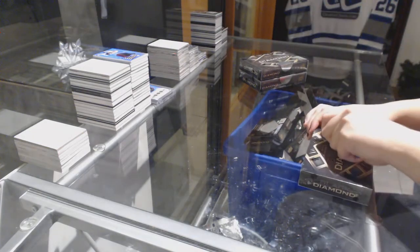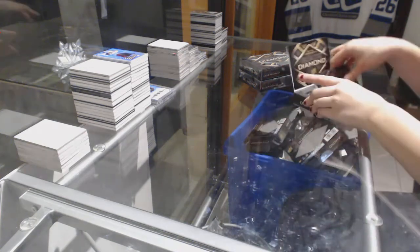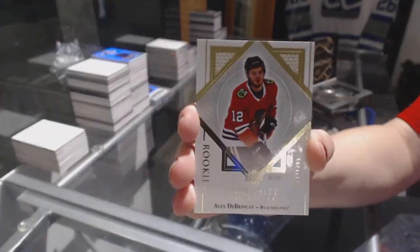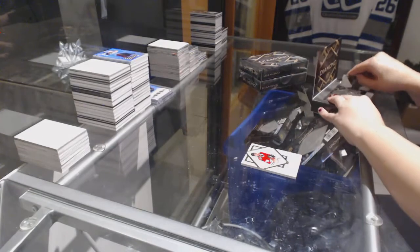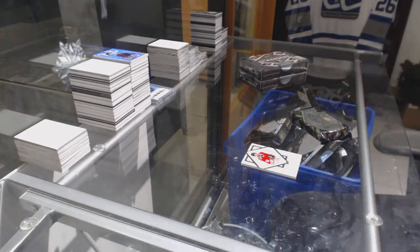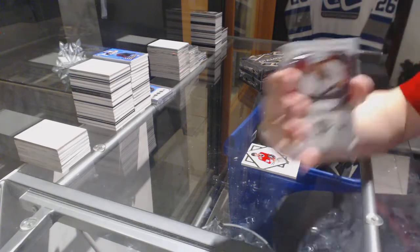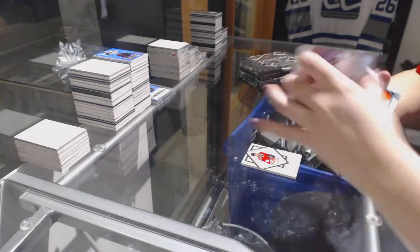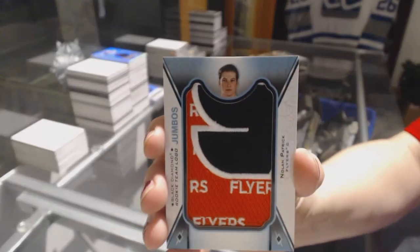To box eight. We've got a rookie numbered to 299 playing for the Chicago Blackhawks, Alex DeBrincat. Numbered to 249, Evgeni Malkin for the Pittsburgh Penguins. Rookie team logo jumbos for the Philadelphia Flyers, Nolan Patrick.